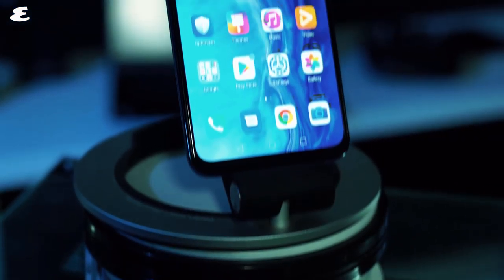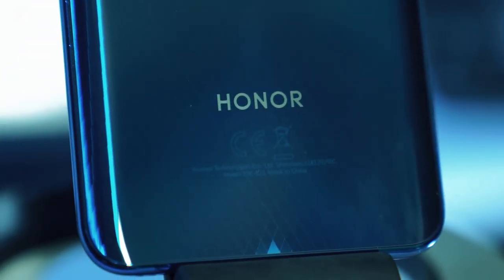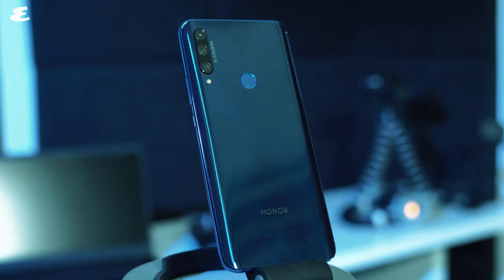Thanks to the well-documented spat between Honor's parent company, Huawei, and the US government, this just might be the last ever Honor phone to run Google Apps. While in China, that doesn't mean very much, as those aren't available there anyway. But for those of us here in the Middle East, that is a pretty big deal. So, has Honor saved the best for last?